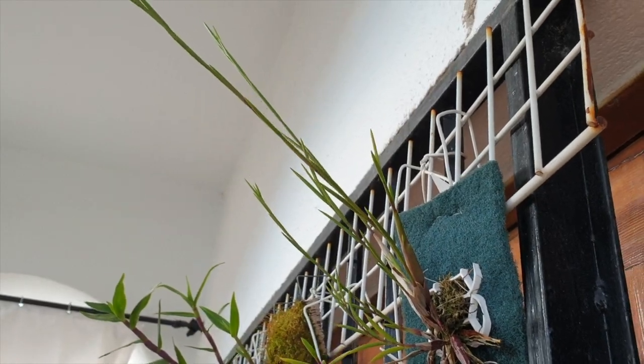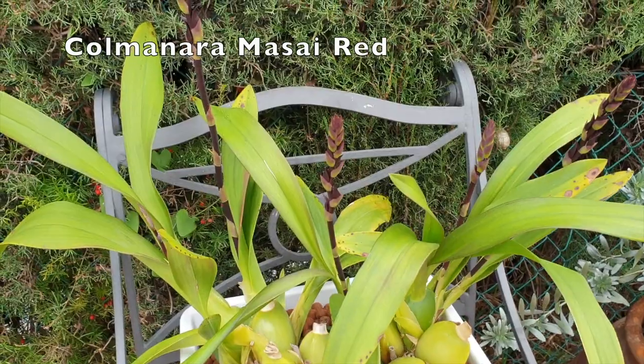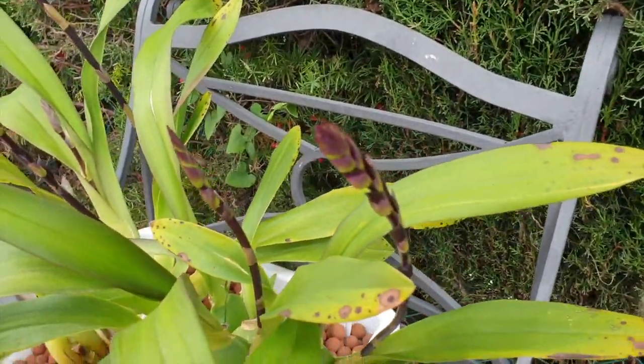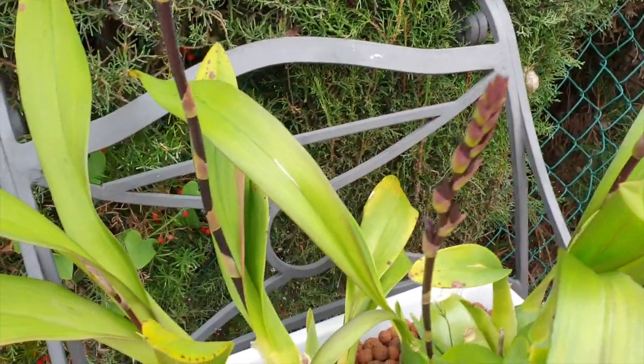Right, let's go around the tables. Colmenara Maasai Red is coming along beautifully with her spikes. I am loving this. They are majestic, to say the least, when they look like this.